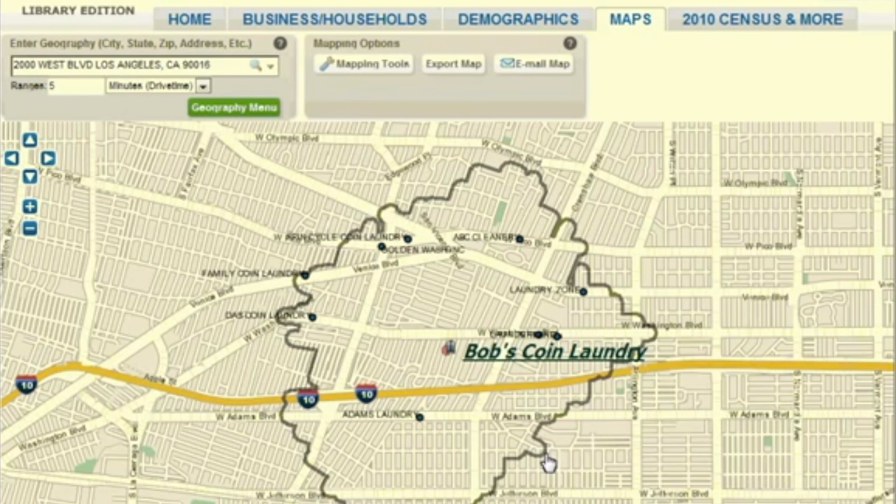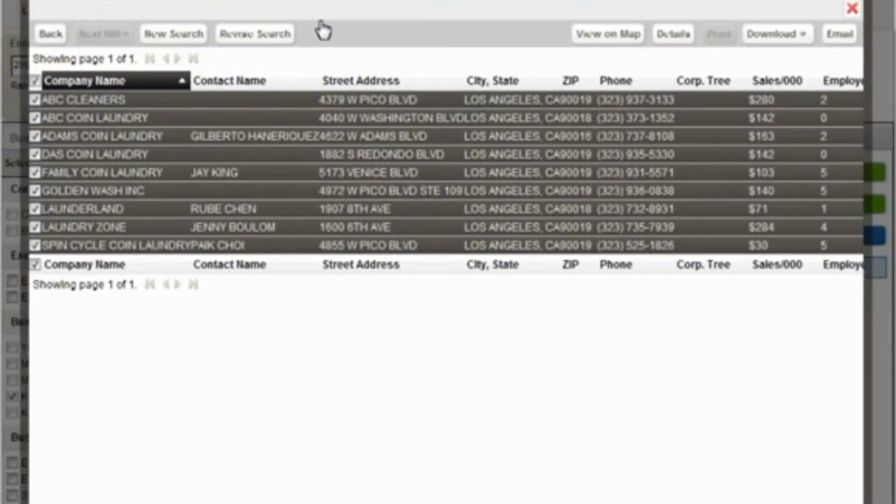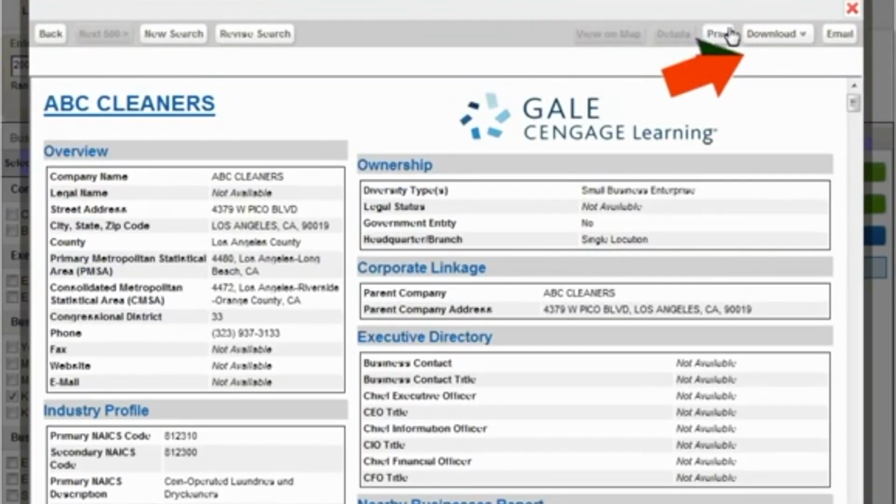One last item. We can return to the list of businesses by clicking on the Business/Households tab and selecting Details up on the right to view the detail information on these competitors, as well as print them directly from that screen, or alternatively, download them to an Excel format. One thing to remember is that if you have more than 10 competitors showing, you can only view the details on screen 10 at a time.